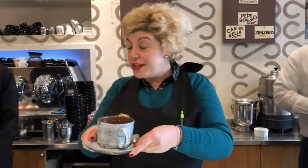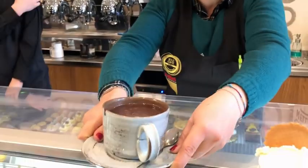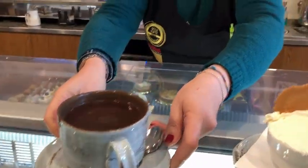Hello, welcome to the TORINESE coffee shop and restaurant on the other side. We are here because this is the most popular place for the hot chocolate drink. It's a tradition for the Bolognese people to come here. Normally Sunday afternoon, but during the winter time, every moment is a perfect moment for a hot chocolate drink.